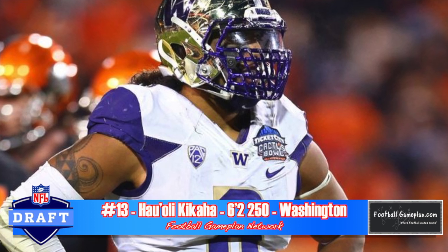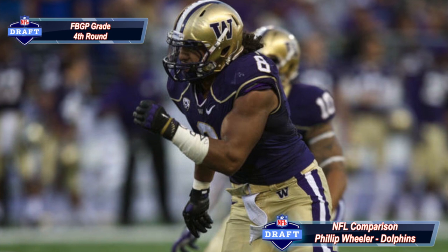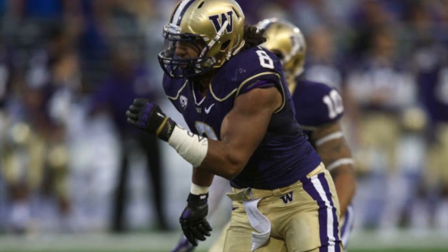Now, he's stiff athletically and has marginal change of direction skills, but I do think you can leave him on the field all 3 downs and be safe with him in coverage.